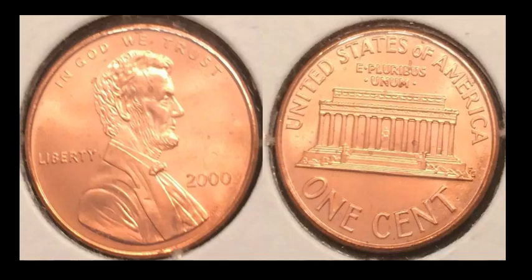The next coin that we have here is one of the coins that people look for all the time. It's not a particularly rare variety, but it is definitely a staple in your roll hunting searches. This is the 2000 Lincoln Memorial cent with the wide AM reverse. So you have a pretty sizable gap in between the A and M at its base, and this is actually just a variant based off of the proof reverse.